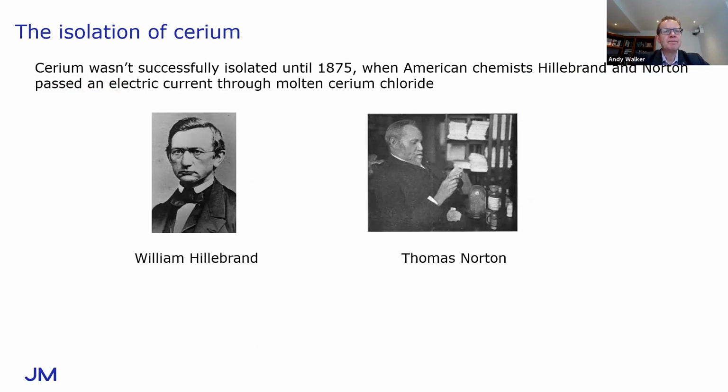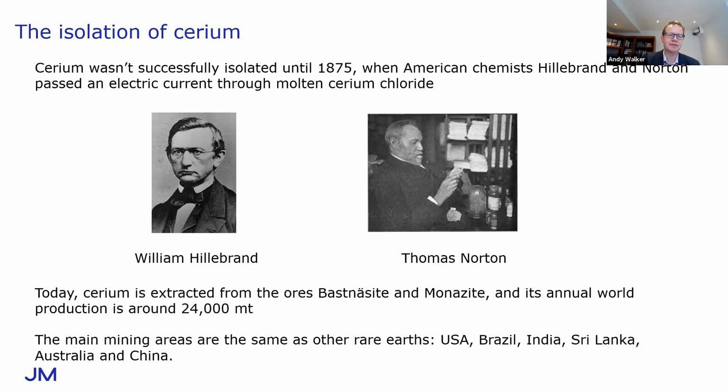When we look at the isolation, it wasn't successful. So despite being discovered back in the early 1800s, it took 70 more years to be successfully isolated. And this was when American chemists passed an electric current through molten cerium chloride. At this time, a lot of people were experimenting with early electrochemistry, passing electric currents through various things, and these two guys found that was the way to extract cerium in the first instance.